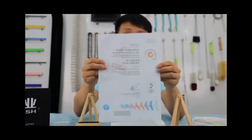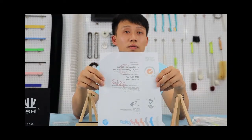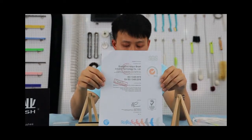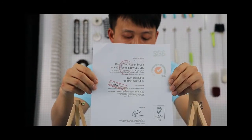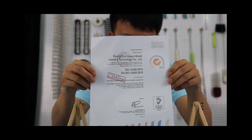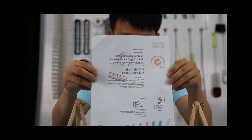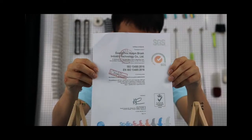And you can see this is our ISO 13485:2016 certificate. It means our factory is qualified to manufacture the cleaning brush for non-active medical devices. You don't need to worry about the quality of our brush at all.